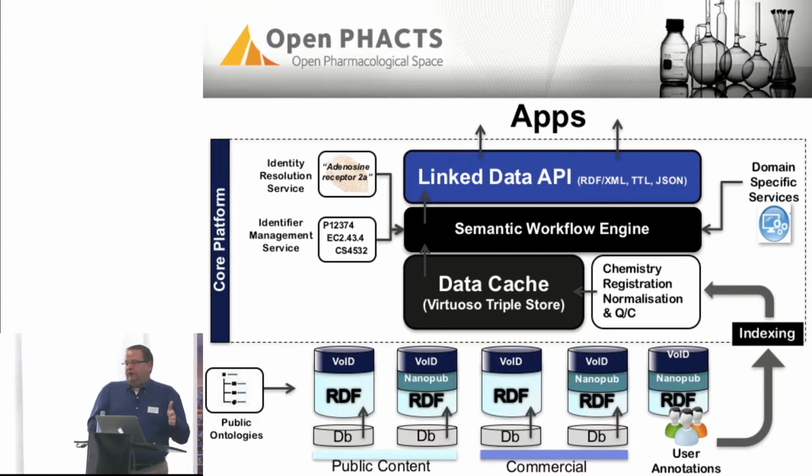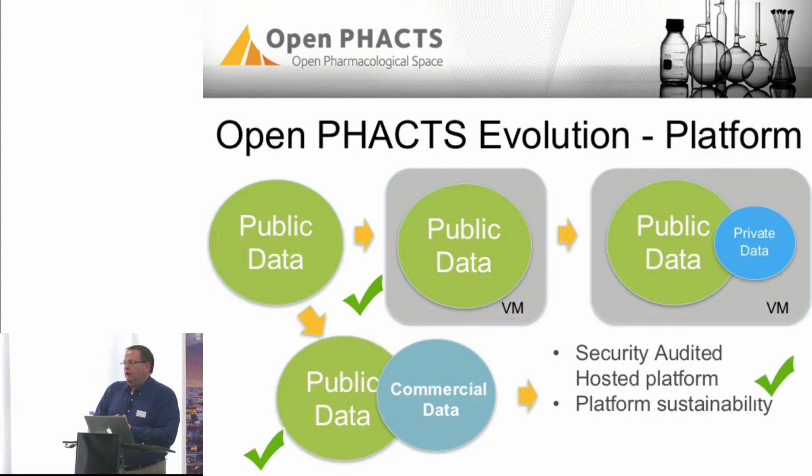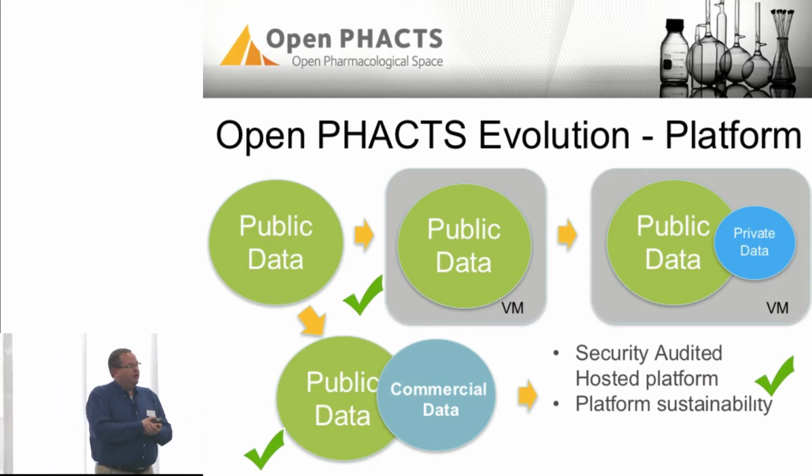And what we're really trying to do, and I've spent a lot of time over the last 18 months, is trying to work out how we can evolve that platform, as well as start to make it more robust and start to take things in different directions.